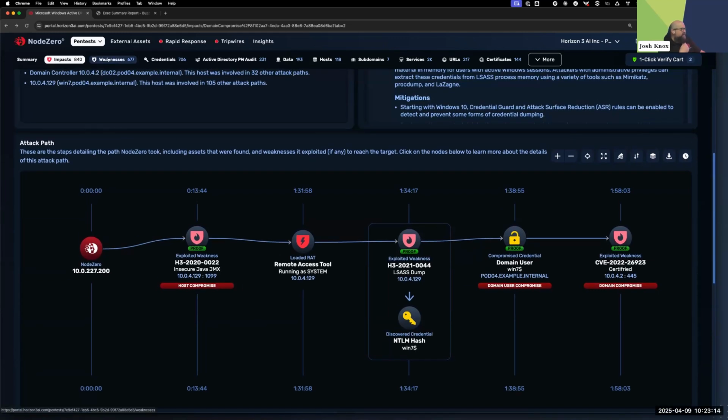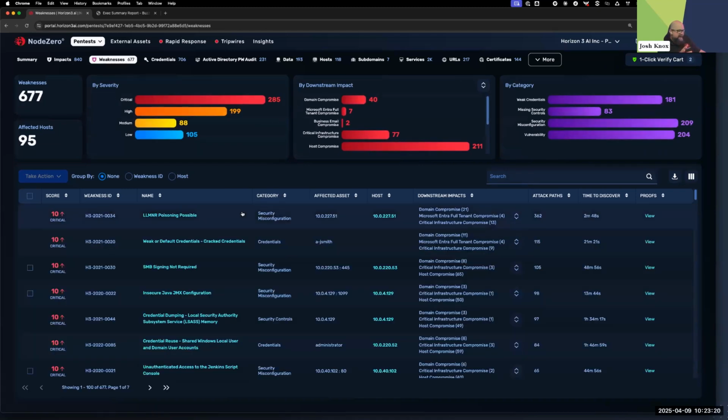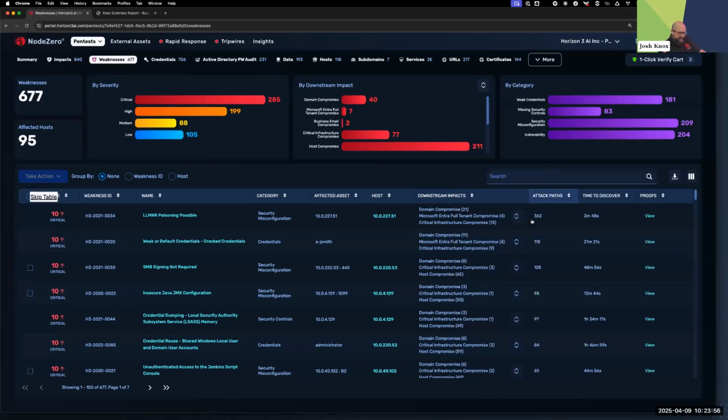And then that's where I was going, this weakness tab. So if we go to the weakness tab, here we have all the weaknesses we were looking at just listed in one place. And the reason I love this is your priority. When you come to this tab, now you can see over here with attack paths, this poisoning, LLM and R poisoning on this particular pen test was the #1 weakness that was used in the attack paths. And if we click, we even give you some real quick stats here. Oh my gosh, that number is huge. If you would just remediate this, you would break 43% of the attack paths that NodeZero was able to find. And it just kind of keeps going down from there.